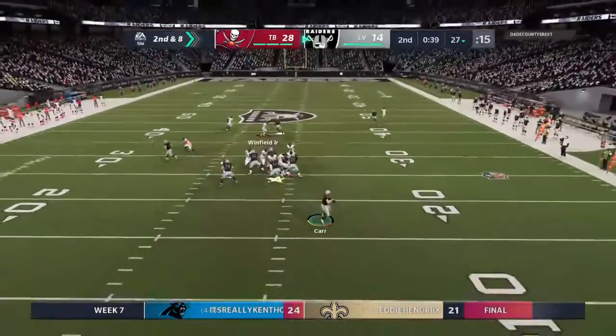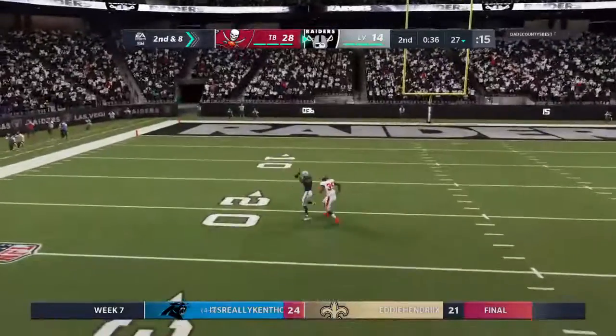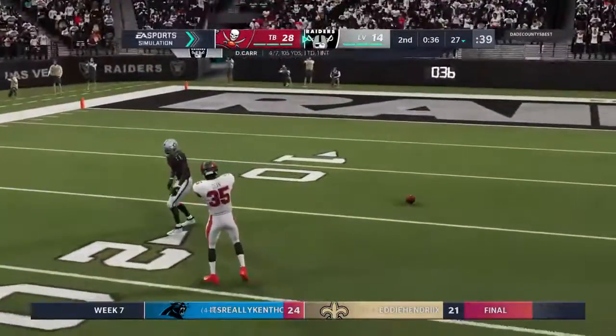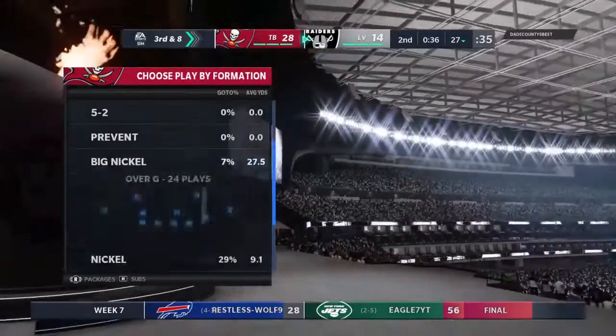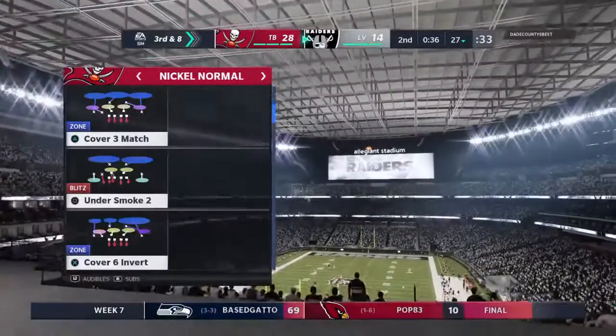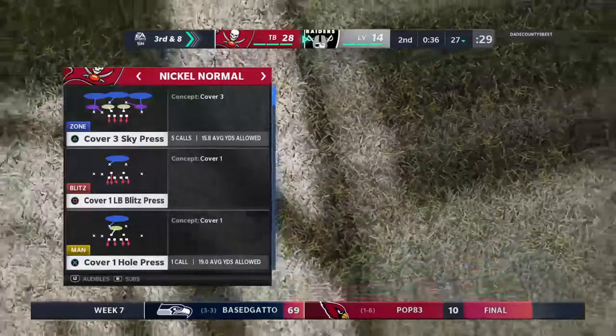From the 27, Carr. He'll let this go deep for Ruggs. And that will be incomplete. Trying to dial up the long way out there, but it'll be third down. Well, partner, they're not content to run this one out as we head towards the half, trying to hit a big chunk play right there and add to their score.